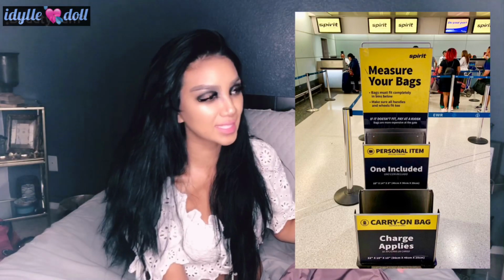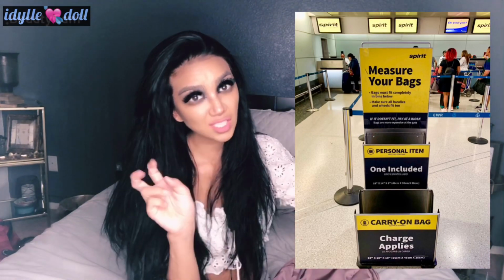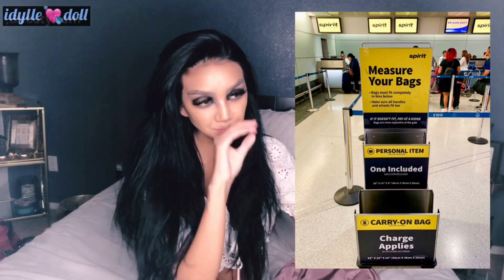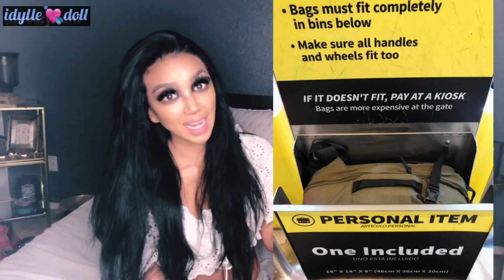But after watching even more videos and doing some more research, if the bag is squishy or if it looks like a tote, they're less lenient, as long as you could squish it into that measurement. They have this metal unit where you place your personal item in the front. And if your item can squish in there, then it's allowed. But if it doesn't fit, then you're going to have to pay extra.